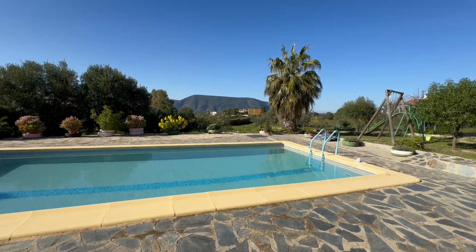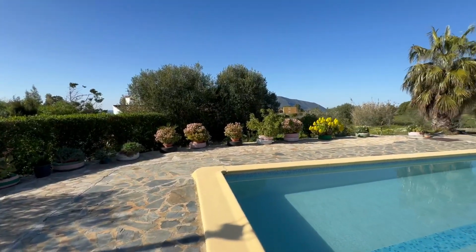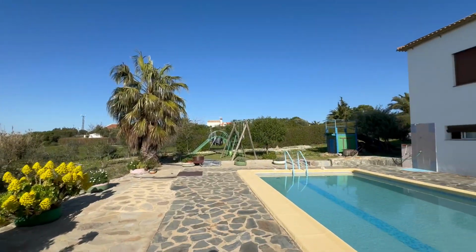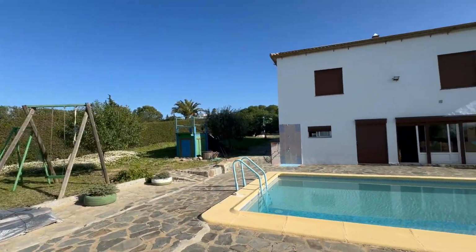This gorgeous pool area. Absolutely stunning. And just coming around. This is actually 3 properties in one. So there's 2 chalets. One we'll go to over there. And then this one. There is somebody renting the other chalet, so we can't get in today.